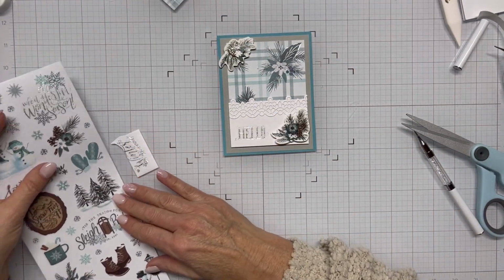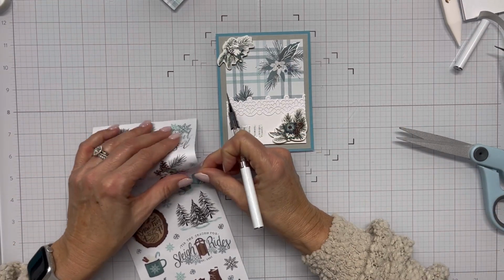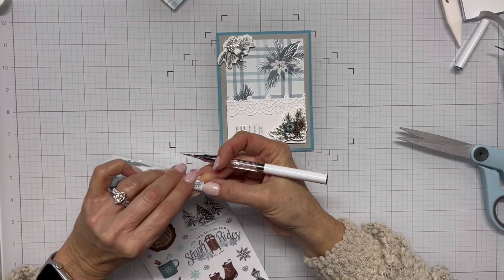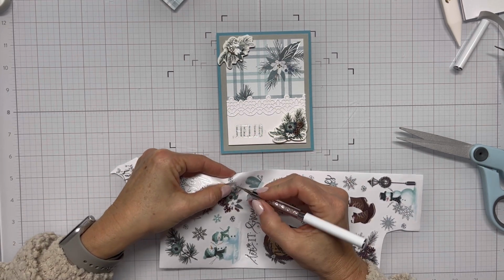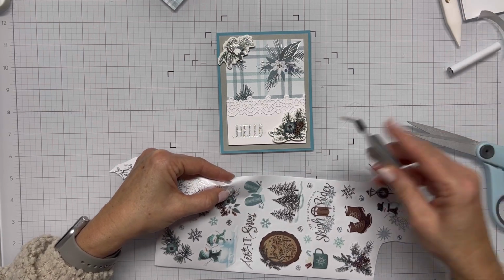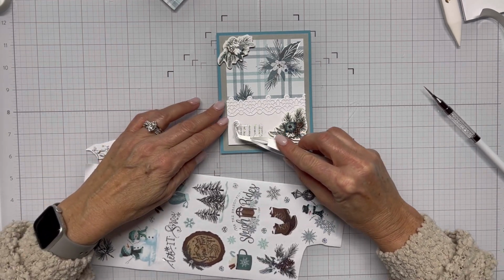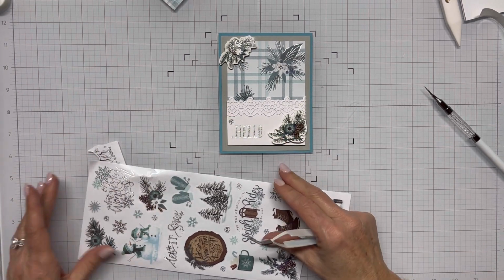But while we're at it, let's go ahead and bring in some of these little blue snowflakes that are on here. See if I can get them to lift off of here all right. There we go. Where are those tweezers at? Sorry for the clanging and banging, just moving some stuff around. That looks cute.